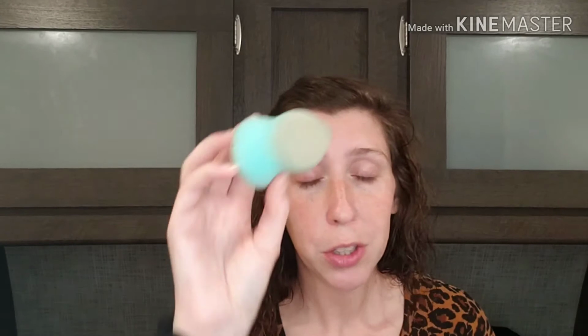Okay, so on to foundation, which leads me to this $2 sponge. It's from Dollar General. It was $2. It was their brand. It's not my favorite. Don't buy it. I mean, if you're on a super budget, it gets the job done. It does. It gets the job done. But it's hard. It's just not the best sponge in the world.